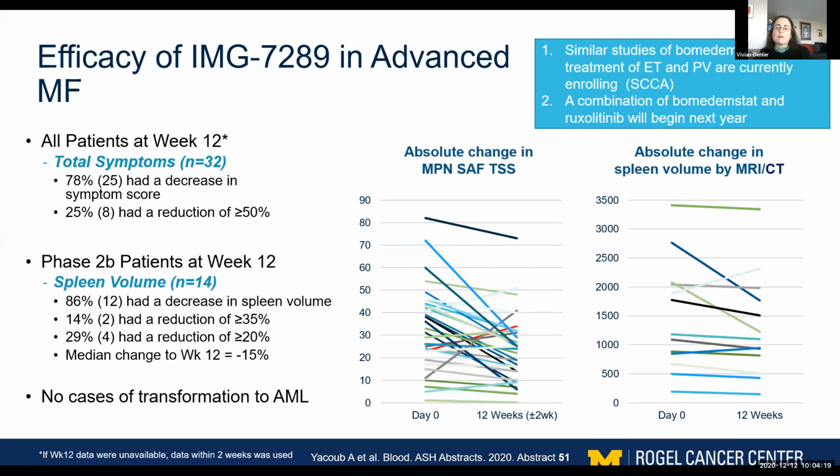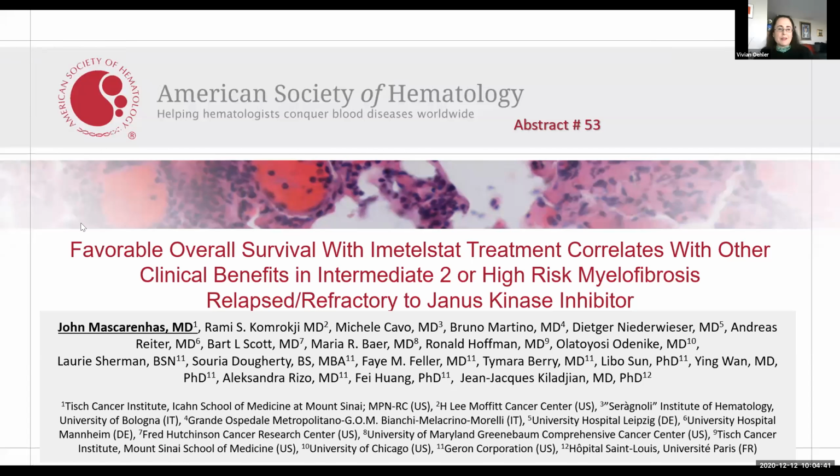There are similar studies of this agent ongoing in the treatment of essential thrombocythemia and polycythemia vera, and the ET study has just been opened by Dr. Anna Halpern at the SCCA. And a combination of this agent plus ruxolitinib will begin next year. So I'm also going to present data from imetelstat, which has been presented for a number of years, but now is being revisited with these data by Dr. John Mascarenhas.